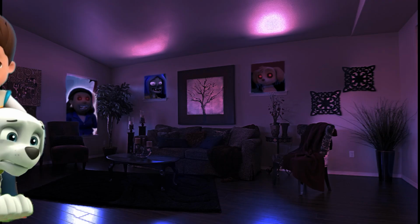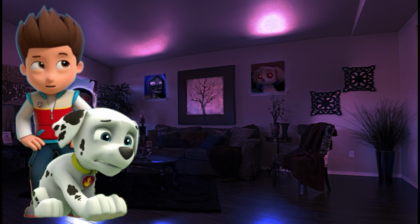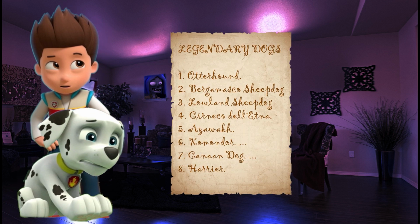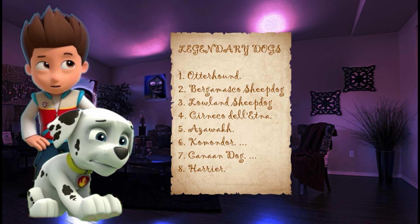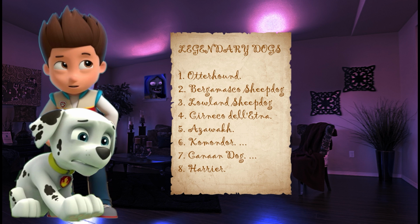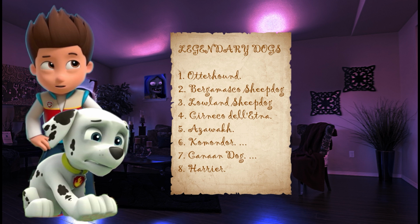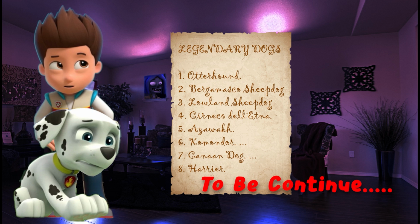"Well, this is the living room. I wonder if there's any information about the missing pups?" Ryder said as he looked around. Suddenly, Ryder found a piece of paper with a list written on it. Ryder's eyes widened. "Marshall, take a look at this," Ryder said as he showed Marshall the list. Marshall gasped. Written in pencil were the names and breeds of each pup from the legend. To be continued.